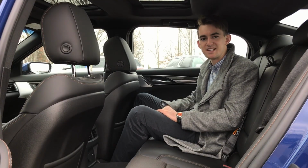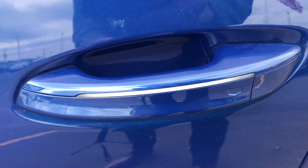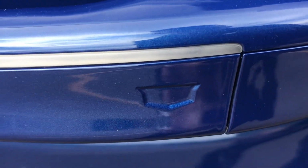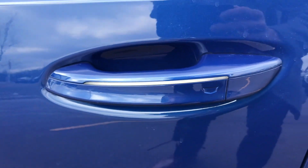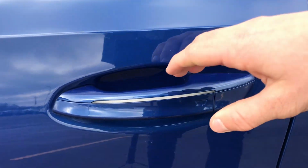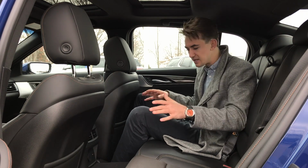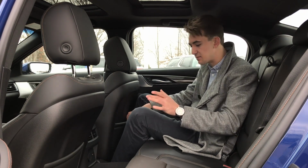Climbing into the back seat of the CT5, one thing I forgot to mention is that there is no physical door handle that moves like your traditional automobile. It's actually just a little button that sits behind the handle, so you just pull on the door itself and it's able to come out. Climbing into the back seat though, it is still a nice place to be.